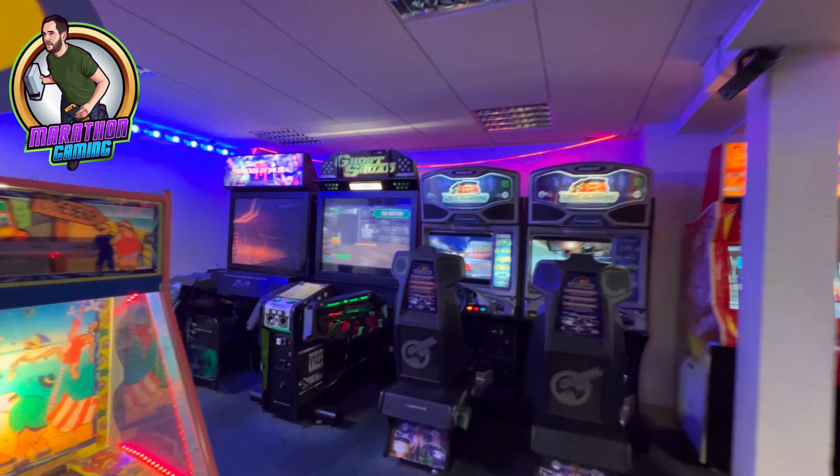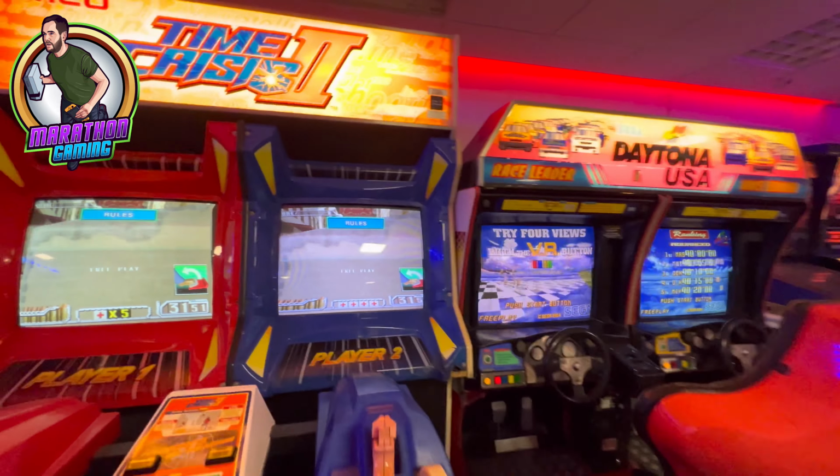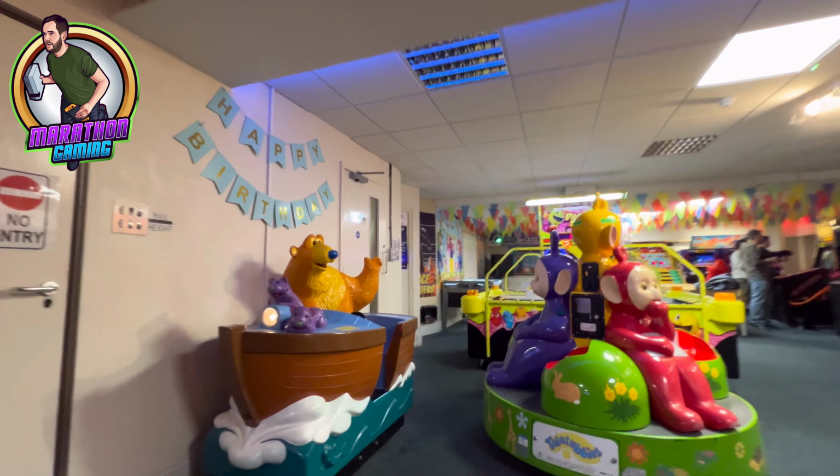There's a pool table, which is pretty cool if you pay £6. Need for Speed Underground, Racing Cab, Time Crisis 2, Daytona USA. I was like, yes, I'm in my element here. Some more pinball, some bits for the kids. Some fruities there. Big up Alex, who's Star Gamer. He would have been all over that like a rash.